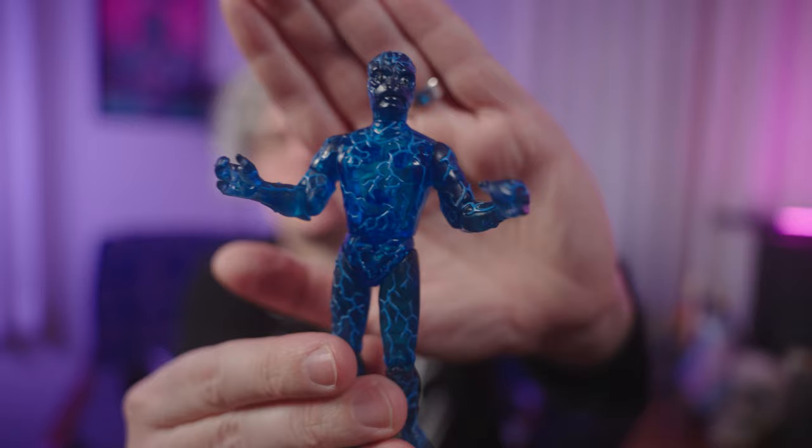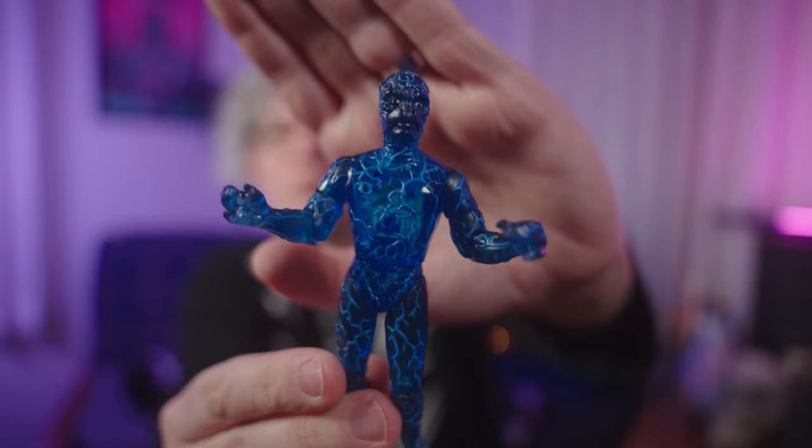So here we go. We've got that nice translucent look inside of it. Like you can see right through him. Now, if you had like a light source, which I do right here, let's see. Oh, that's gonna be pink. Gonna work the way I want to. Oh, look at that. Yeah, you can really see.